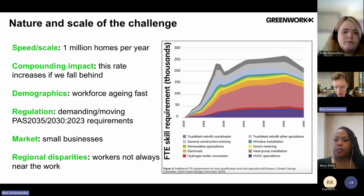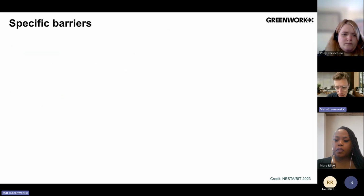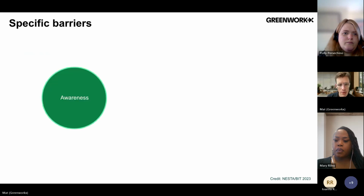However, at the same time, you might have a significant sector skill shortage in certain parts of this transition in the region. And so to unpack some of the barriers that stand in the way of us being able to build this workforce, the first challenge is awareness. So not many people out there know what this challenge and opportunity is.